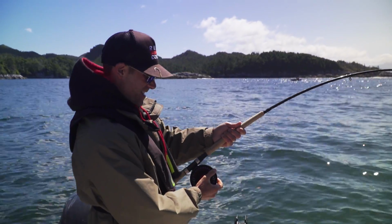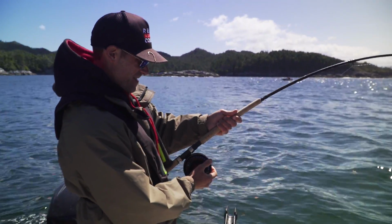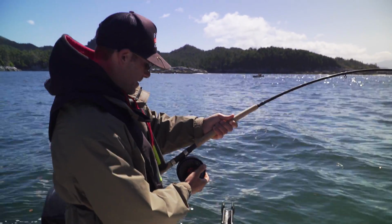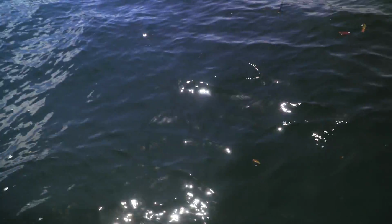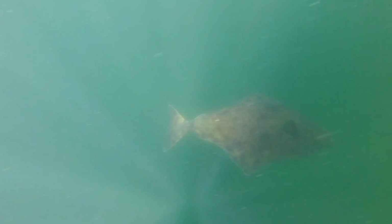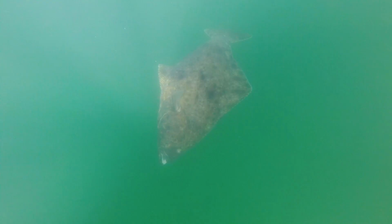I should be able to see it pretty soon here. The water's pretty clear. Come on, you. Keep coming. There's my weight. Oh yeah, I can see it. Oh, it's a halibut. It's a halibut. There it is. That's a nice halibut. I think he's 100 pounds.